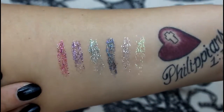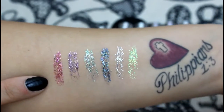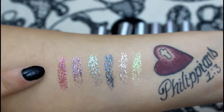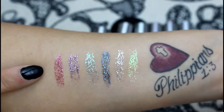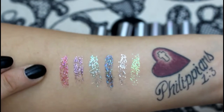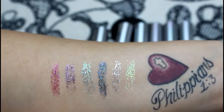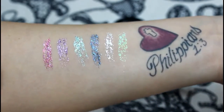They're really, really pretty. I just really can't say enough about the ease of use for these, and they're mess free. I think these would be really great for anyone who likes the look of glitter but hates the mess of it, because these are definitely going to be mess free. Like, you just simply apply it. There's no mixing with anything else. You just apply it and you're good to go.